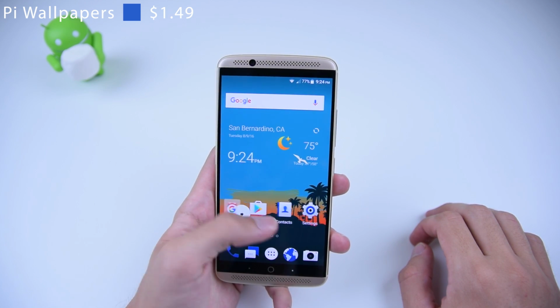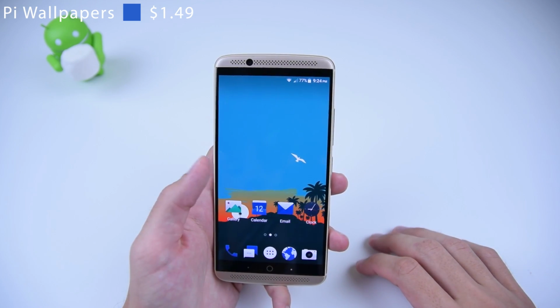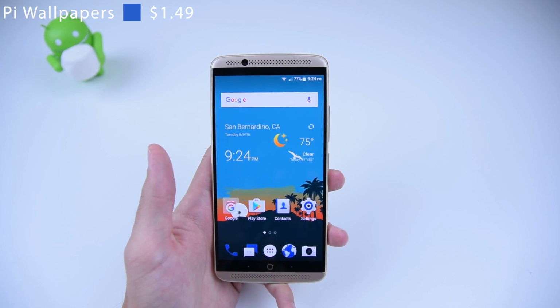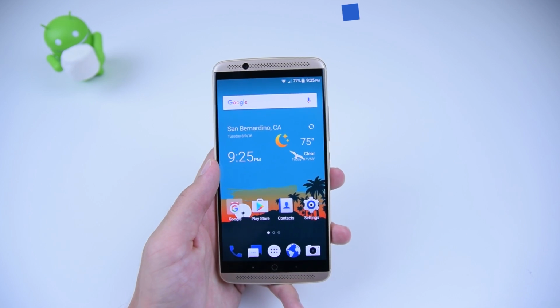And here's one of the wallpapers. It looks very nice in the background. They are in portrait mode, so you're not going to have that smooth, buttery transition when you swipe your phone from the left to the right on your home screen. But nonetheless, it still looks great. And yeah, check it out in the Google Play Store now.